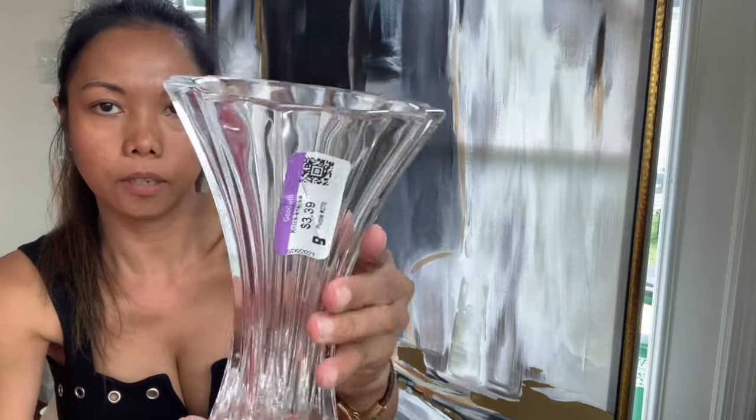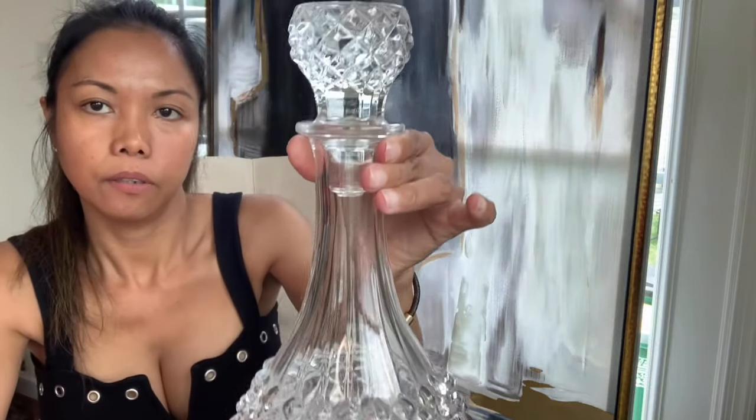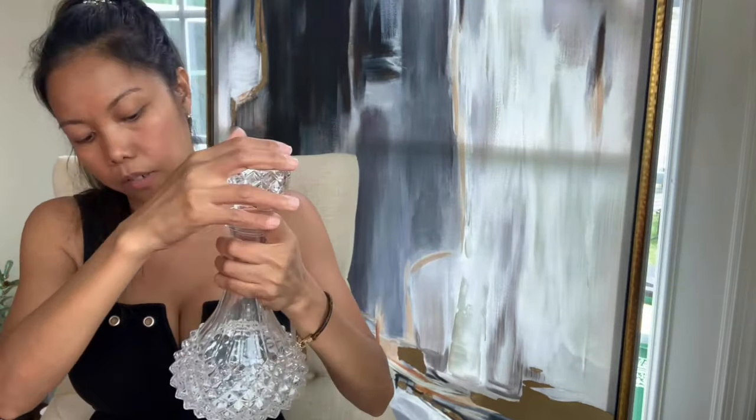And also from there, it's all about crystal. As I said, guys, I'm collecting crystal. So the vase right here, there's no stamp and it's $3.39. This one is 50% off when I pick it up. And this one also, the decanter, is also 50% off when I pick it up, at $2.29 in green color. Some pieces that I show here are not from the same day I picked them up. It was not the same week. I collected all of this just to get this haul.